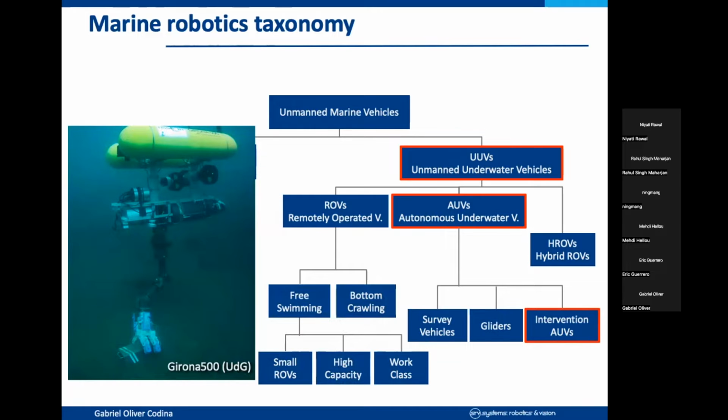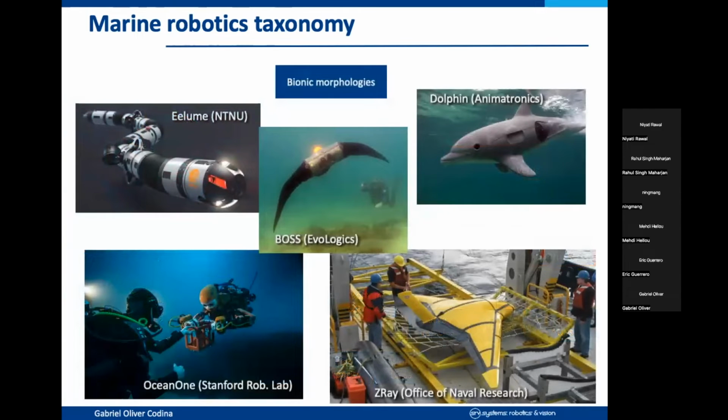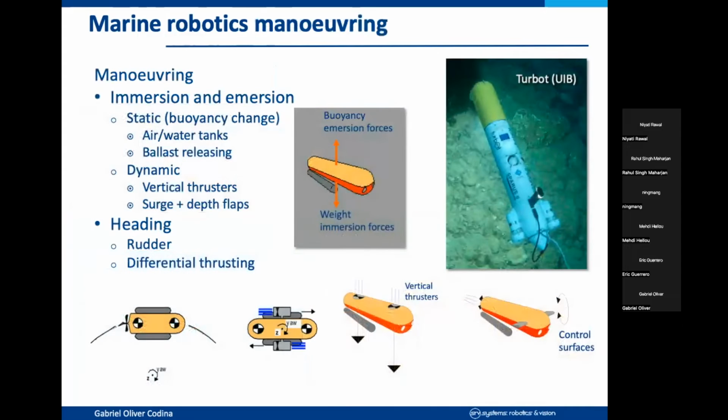with the environment. Okay, there are also some hybrid solutions in between the remotely operated vehicles and the autonomous underwater vehicles all around the world. And also, for sure, a lot of bionic morphologies that are also in development, trying to use some advantages of biology.